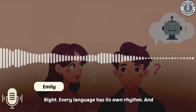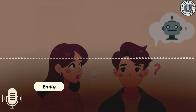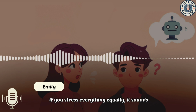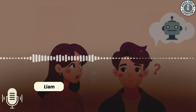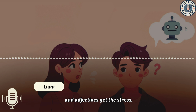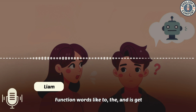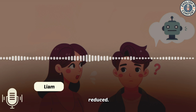Every language has its own rhythm, and in English we stress certain words while reducing others. If you stress everything equally, it sounds unnatural. In English, content words, like nouns, verbs, and adjectives, get the stress. Function words, like to, the, and is, get reduced.